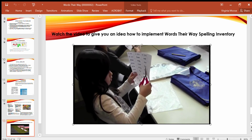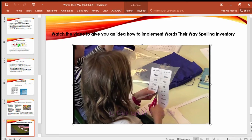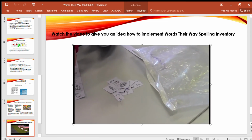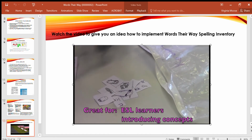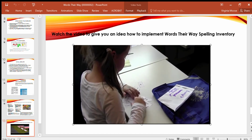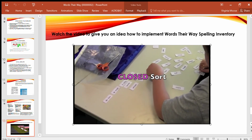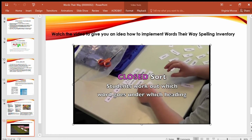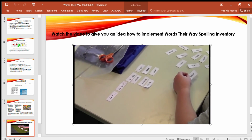When the students get their words, they cut them up into the individual tokens that they can then move around into categories. Here you can see sometimes there are picture sorts. These are really great for ESL learners, but also for older learners looking at new concepts. So this student is doing a directed sort where the category headings are given to them and then they try to decide which word goes under which heading. This is really good for learning how to sort words.